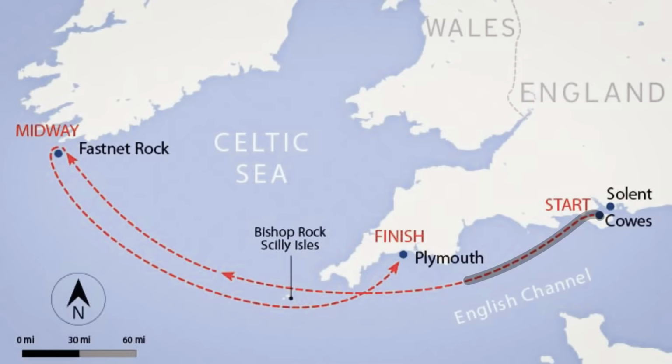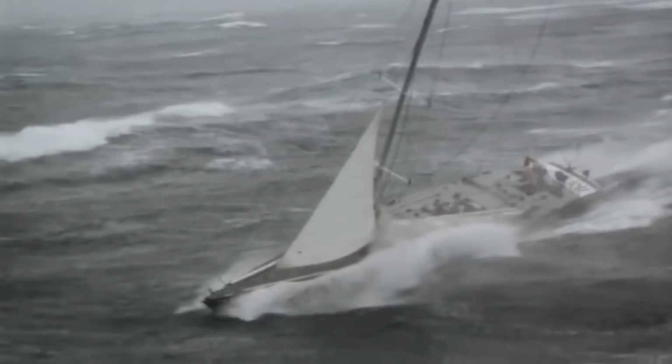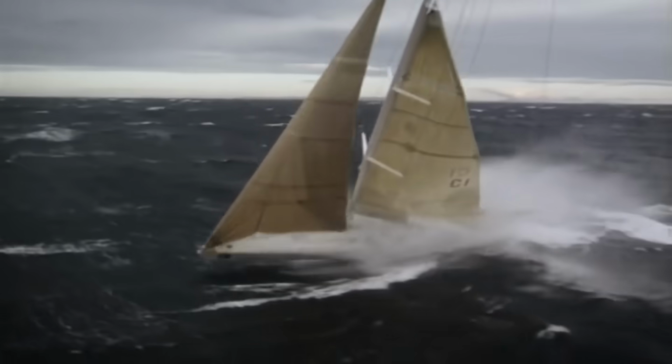The Fastnet Round the Rock sailing race is one of the oldest and most prestigious events in offshore racing. The journey starts at Cowes in the Isle of Wight. Yachts make their way around the southwest of England and up into the Celtic Sea. They round the Fastnet Rock southwest of Ireland's Cape Clear Island, then return to Plymouth. The 600 nautical mile race takes around 6 days to complete. It's a grueling endeavour that tests the will and experience of any sailor.